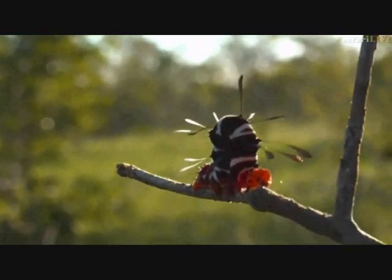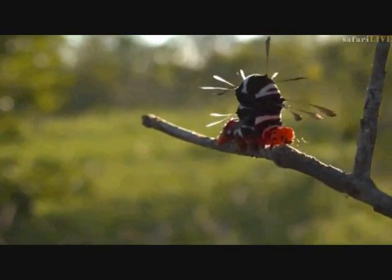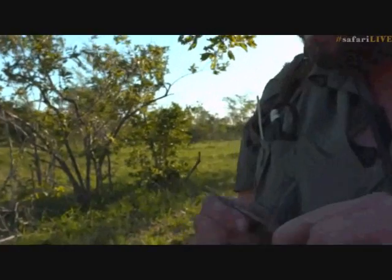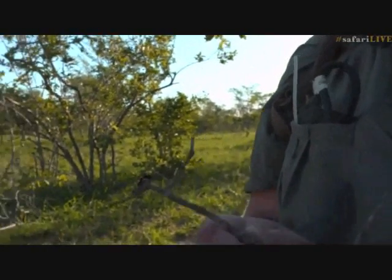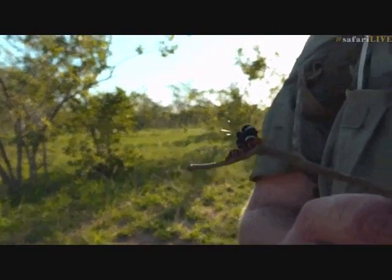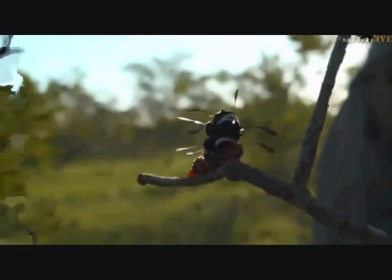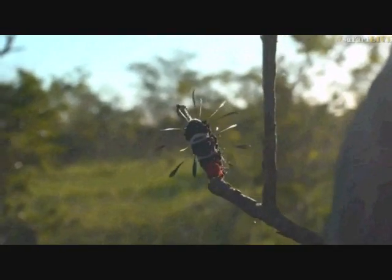When I tried to pick it up from the leaf, it looked like it sprayed something. I don't know what that could have been. I don't know if it's one of its defenses to spray some form of liquid, maybe acid of some sort. I'll have to look into that and try to figure it out. But yeah, amazing, these colors.